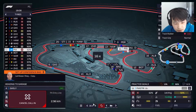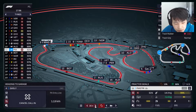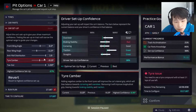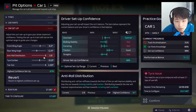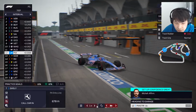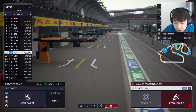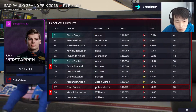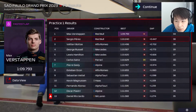Ay, ay, ay. Okay, let's bring him back in. Let's give him something new. This is bad, apparently, so... Oversteer is optimal, though. Oversteer is optimal right there. Let's make some minor adjustments here for Piastri. Optimal on the cornering, great on the oversteer and braking stability. Straights is also great. P7, P12, Ricardo and Schumacher taking penalties for now.